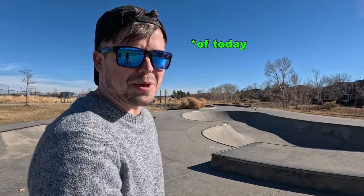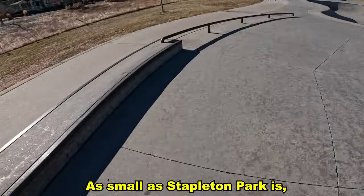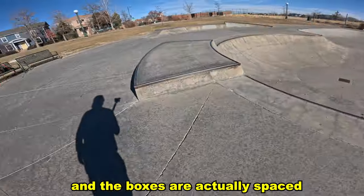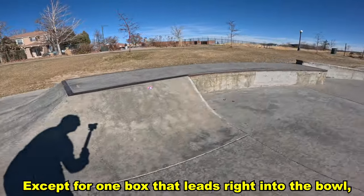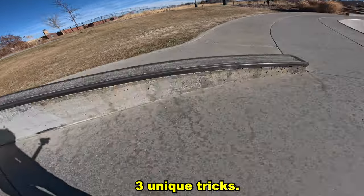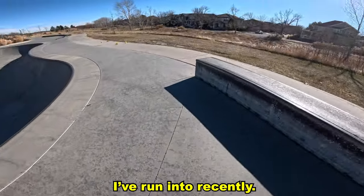Well, that's not good. Anyways, let's get into our first skate park and let me give you a tour around this beautiful skate park, which is called Stapleton, AKA Central Park Skate Park. As small as Stapleton Park is, it has some really great angles and the boxes are actually spaced correctly away from each other, except one box that leads right into the bowl, but you'll see that when I get to my three unique tricks.